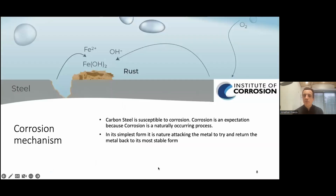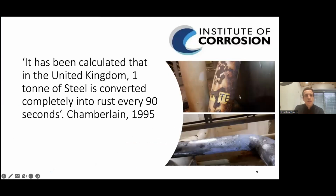Carbon steel is susceptible to corrosion. Corrosion is an expectation because corrosion is a naturally occurring process. In its simplest form, it is nature attacking the metal to try and return the metal back to its most stable form. This is an interesting quote from Chamberlain: it has been calculated that in the United Kingdom, 1 ton of steel is converted completely into rust every 90 seconds, because corrosion is an expectation. We have probably all experienced corrosion, whether in industry or even at home.